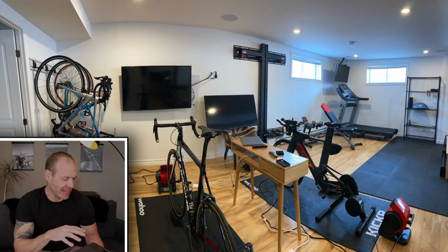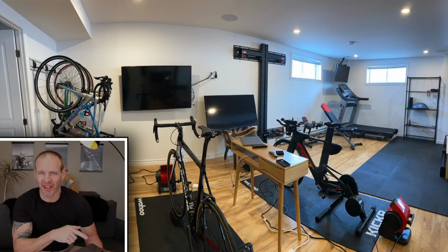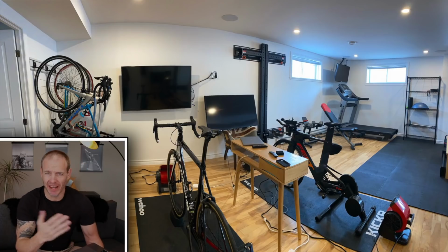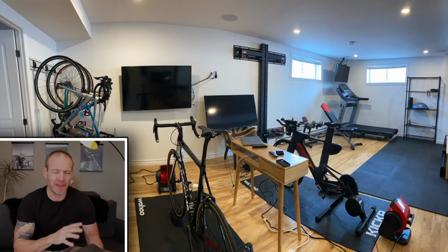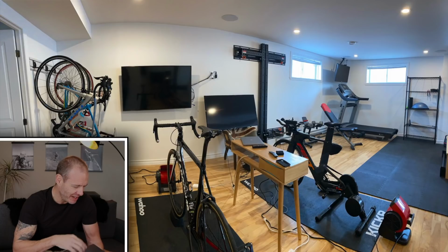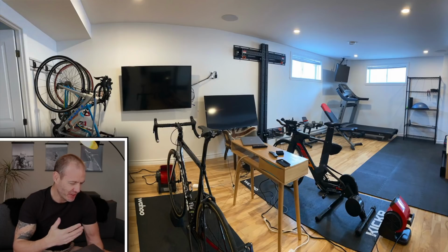Right, Dominic's cave is cavernous. I guess you'd call it a cavern. And it would be easy looking at this to think we have a winner if it were a competition. There is a lot of very, very cool stuff in here. Two bike setup, the regular bike and the tri-bike. Three big-ass screens.